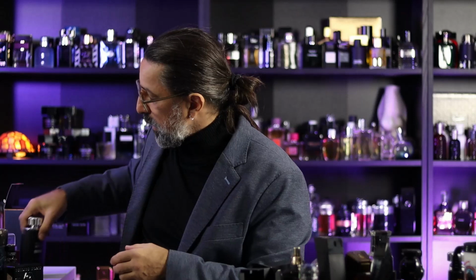But as we were talking about unique bottles, and we're still with Lalique, let's look at a couple of other ones that I think are really fascinating from Lalique. Lalique Equus, which is this one right here. And if you look, if you can see here, let me see if I can show you that.